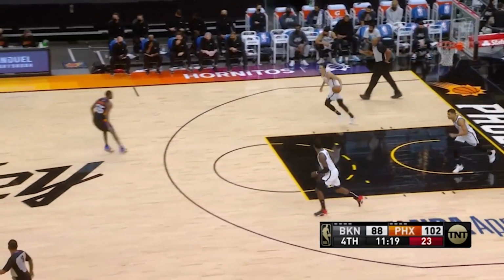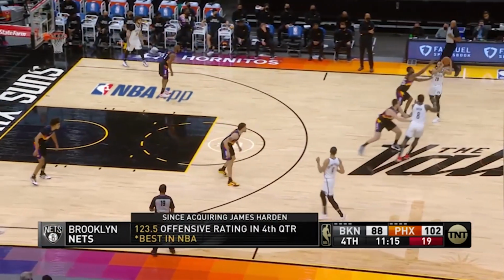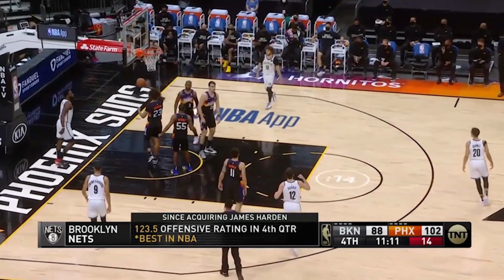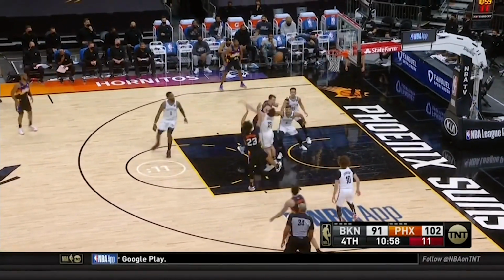With Saric defending Jeff Green, the Nets invert the traditional pick and roll setup by screening their center with their guard. Saric trips over the 3-point line and not only gives up the layup, but fouls Green at the same time. Things were still going okay for the Suns in the fourth quarter though.